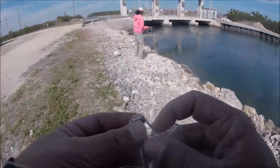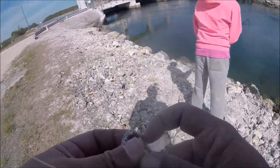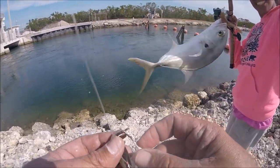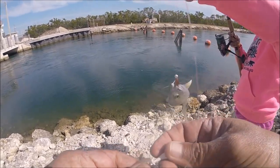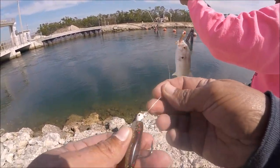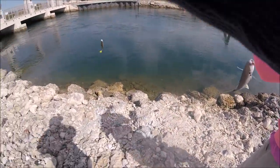All right. Let's go. You're out of here. Ah, Sandra finally hooked up on one. I did it. Get him up here. My first time. Excellent. First time with using jigs? Yeah, I never used a jig before. Oh, there you go. Now you know how to do it. Good size.